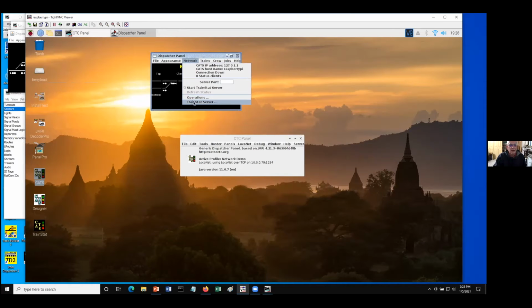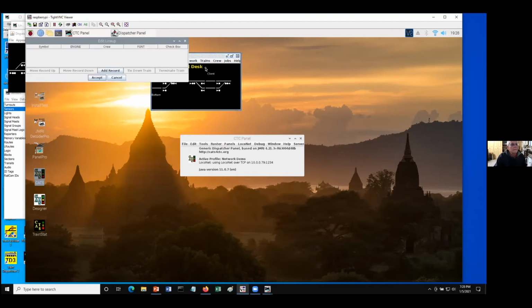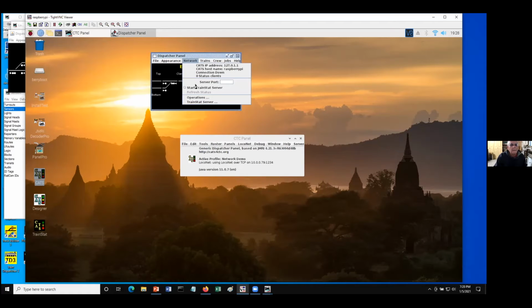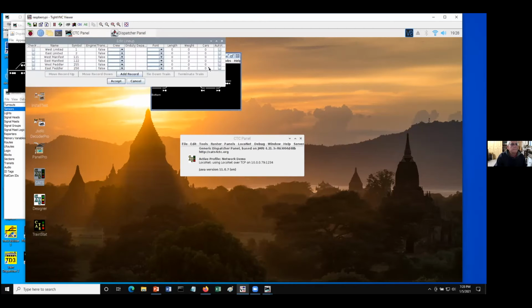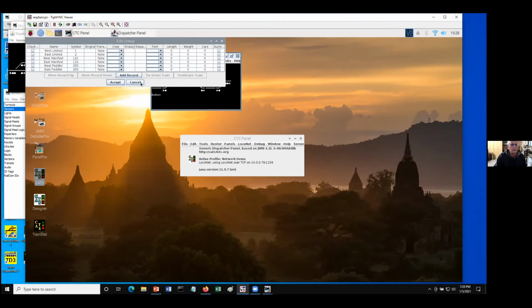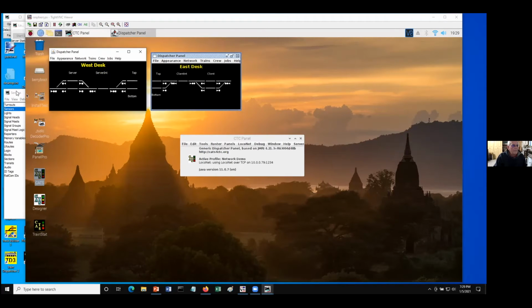We'll go down to the TrainStat server connection option down here. And let me enter the address. I think I got that right. And we should see some trains. Oops, okay, what did I do wrong? Oh, I know what I did wrong. I forgot to check the box. And you see all the same trains that we had on the desktop. Now I'm going to bring these across just so we can see them.